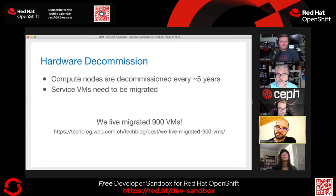Hardware commissions. So every around 5 years, compute nodes need to be decommissioned. And as you can imagine, a lot of live migrations need to happen to try to make this transparent to the users. So recently, we live migrated around 900 virtual machines because we are decommissioning some cells and we continue to do it. This is a lot of work. We wrote a recent blog post. You can follow our work here.